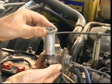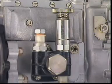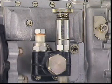When the priming pump is not in use, the hand knob must be screwed closed. This stops fuel leaking out past the plunger and also stops air leaking into the priming plunger barrel.